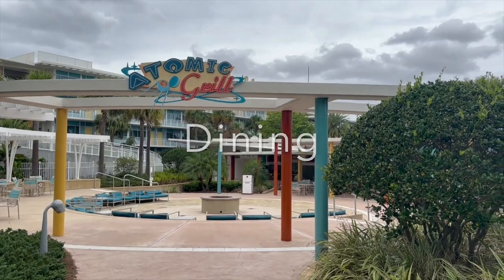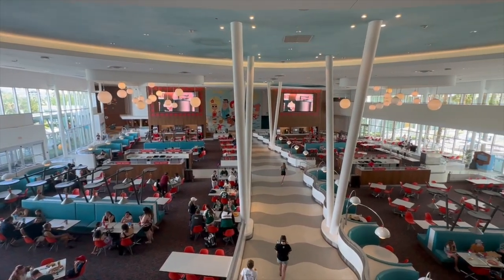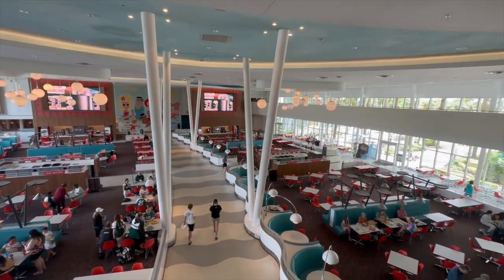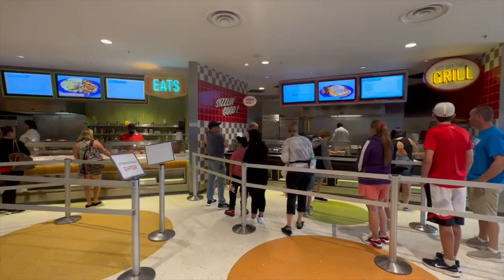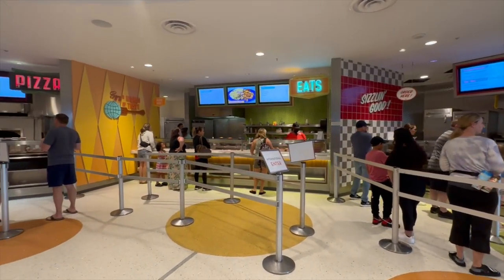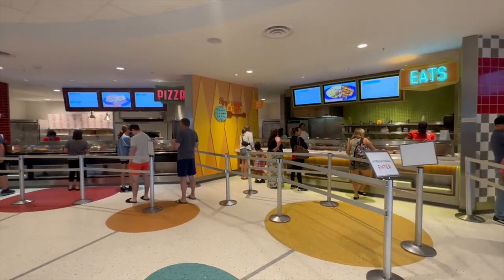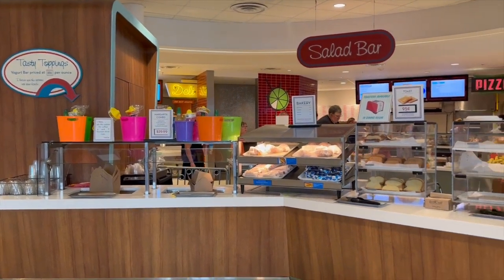There are several dining spots at Cabana Bay. First up, the Bayliner Diner. This cafeteria-style food court is located on the main floor just past the Universal store in the lobby, with several different food stations and offerings like pizzas, burgers, salads, deli sandwiches, and even a daily carving station. You're sure to find something to satisfy even the pickiest eaters in your group.